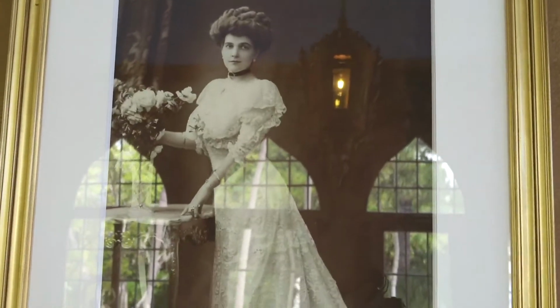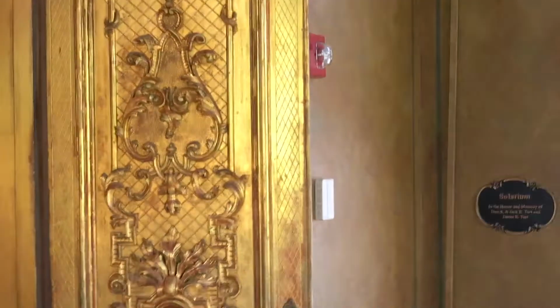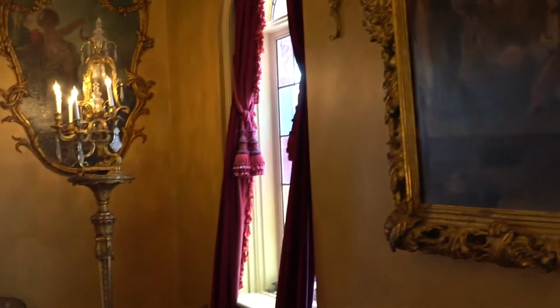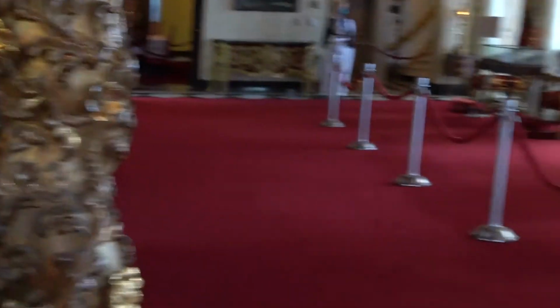Okay, we just walked in. Alright, there's Mrs. Ringling taking a 1905 on her wedding day. Check out these doors. We are walking in. Got the awe moment. Look at this stuff. That's cool. You know, I had a backpack in front of me. Yeah, we gotta have the backpack in front. Got these columns here.